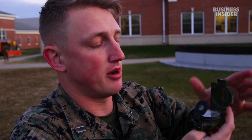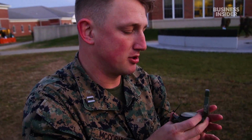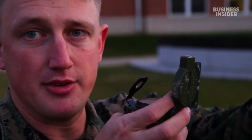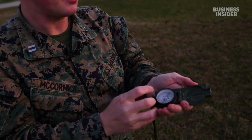that I'm moving at a certain degree. So let's say I wanted to shoot an azimuth of 20 degrees and walk 20 degrees from where I'm at. I would line it up to 20 degrees on the compass, shoot it up, align it with an object that matches with 20 degrees, and then I would just move towards that object. The thumb ring allows me to better stabilize the compass as I'm using it.